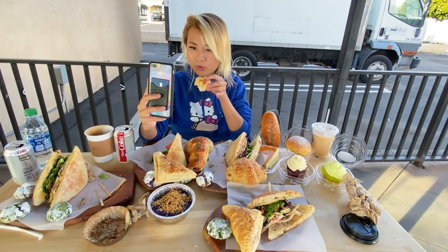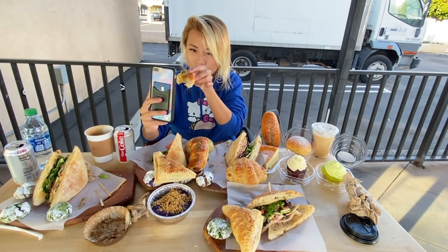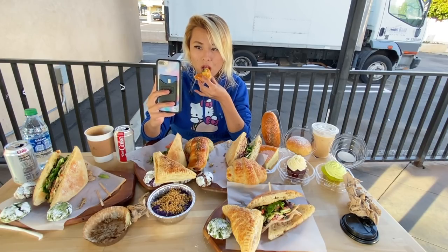Alright guys, trying out some of the food. This one's got corn and cream and ham in the middle. This pastry is so good.